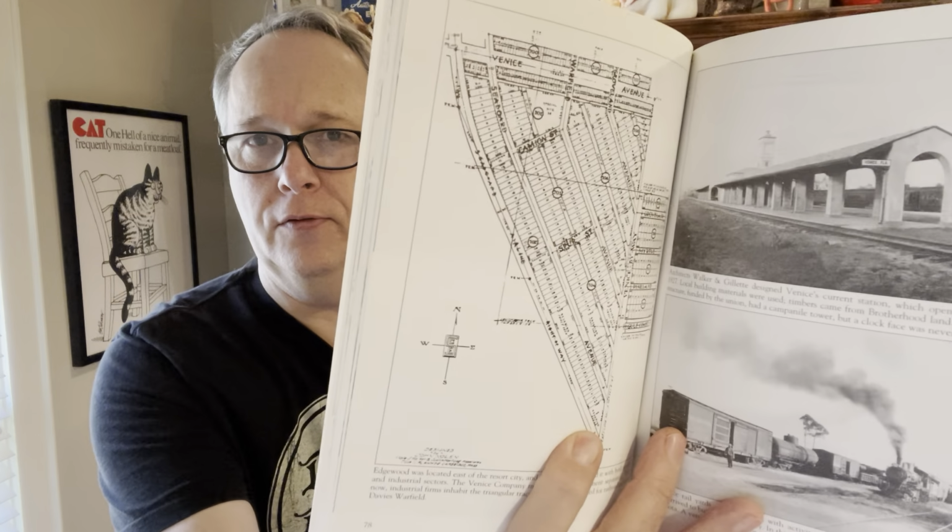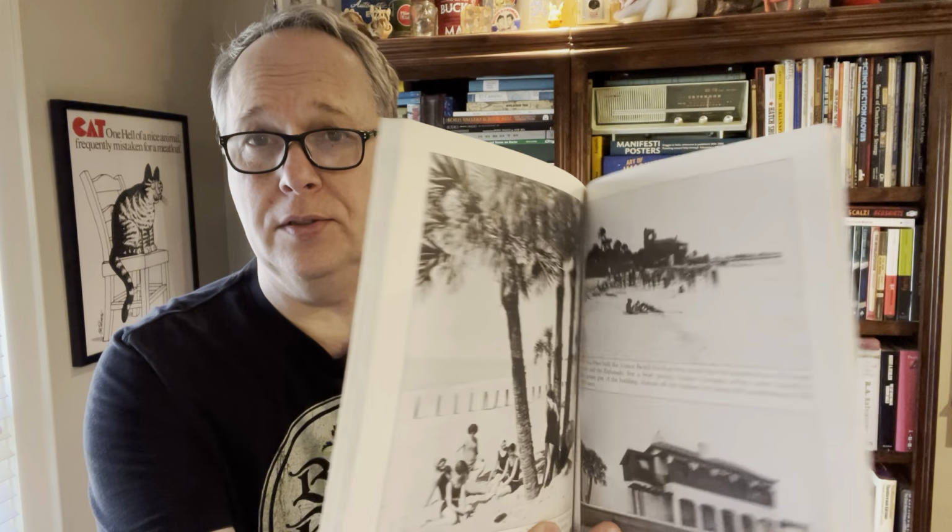And what I love about these Images of America is that they're always full of photographs, and there's text too, but like it says, Images of America, it's predominantly a lot of photos, right? So this one's 10, 12 bucks. So I paid $1 each for those.